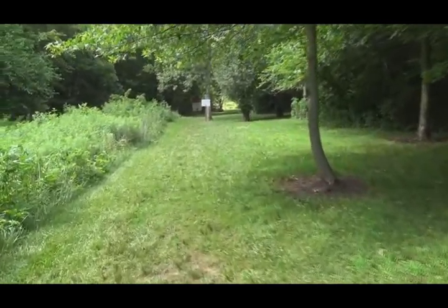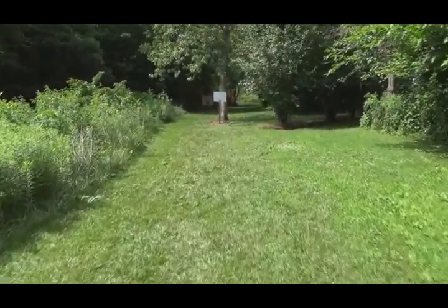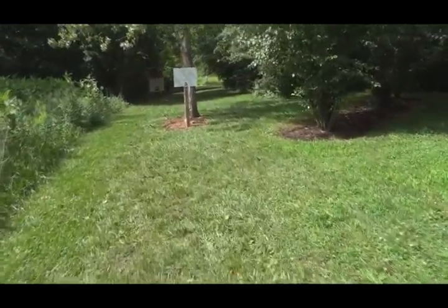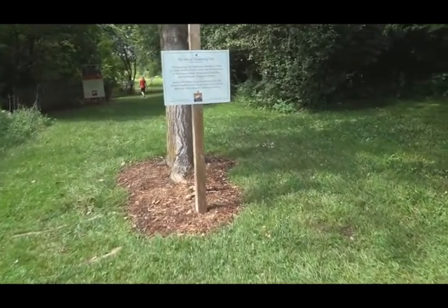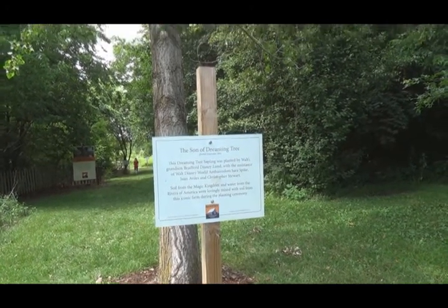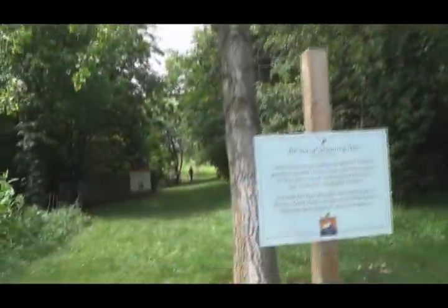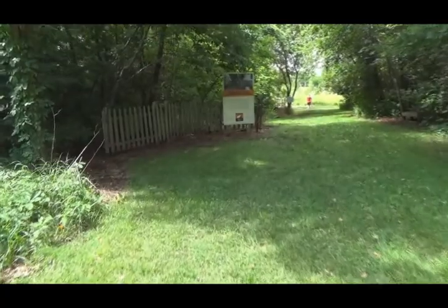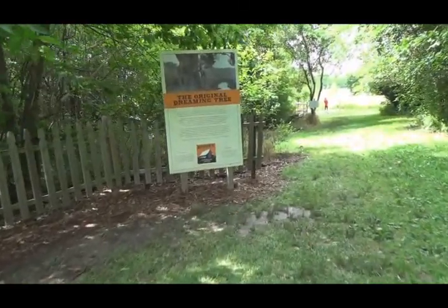I'm walking toward the site of the Disney Family Farm and the Dreaming Tree. The actual tree blew down, I believe, in, I want to say 2015, I could be wrong on that. But this tree apparently was planted in its place. See the tree there. I believe it was where Walt Disney went when he was a boy and liked to sit in the tree and dream about things. Maybe he thought of the idea of a mouse.